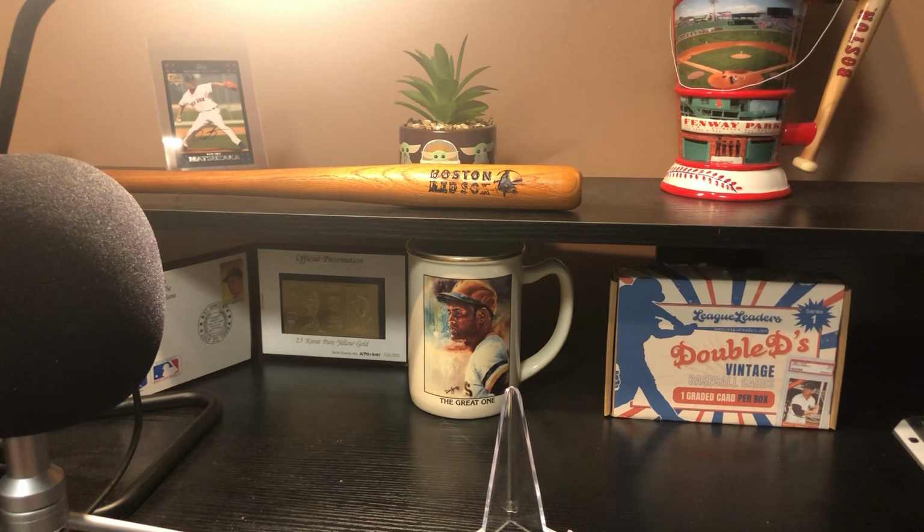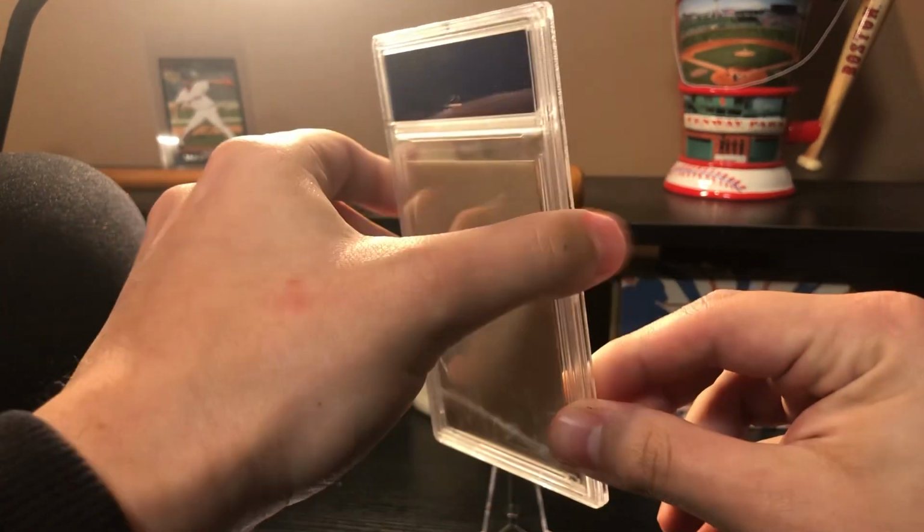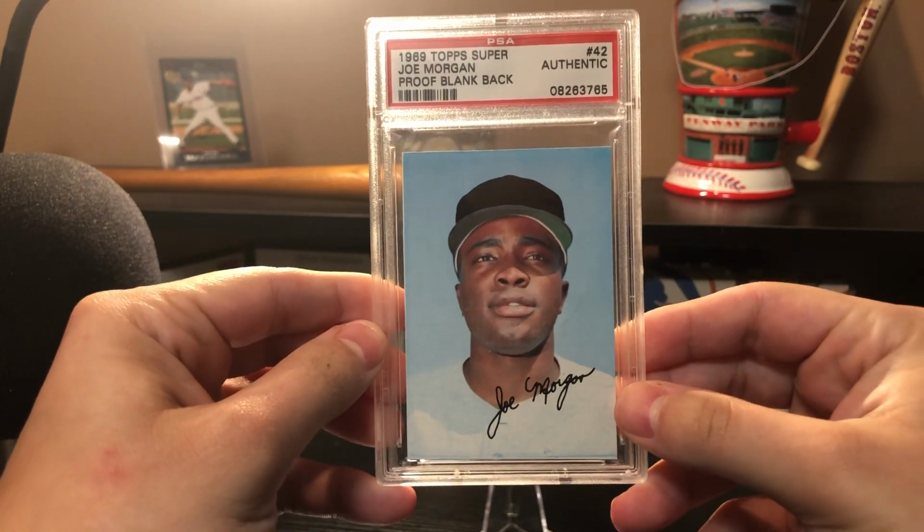Added it to my eBay watch list again for the first time in a couple years because of Dave's video. And I was just checking, seeing Carl Yastrzemski and what other players were popping up. And this card popped up. Blank back, square proof of Joe Morgan.